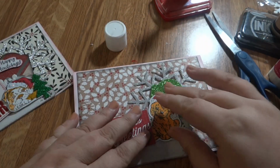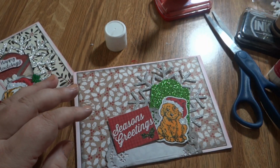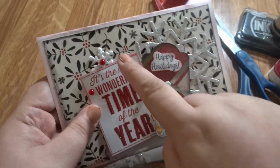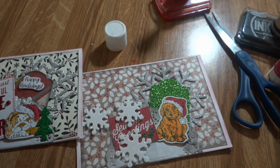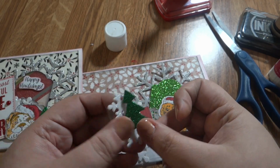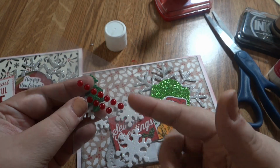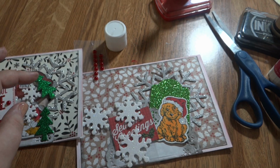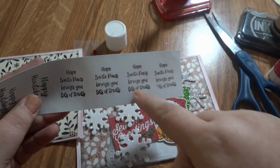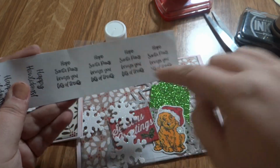And then in between all of this, I have, where'd they go? Here they are. I have snowflake stickers, which I used here. Here's one. I have one up here. I also have the smaller ones. The little green tree, the little sparkly green tree. And then I also have the little red flat back pearls. And then I also have the little sentiment that she stamped, which I might use the bigger one. We'll see, because the puppy's bigger. So unless I bring him down, I might be able to put the bigger sentiment up here.